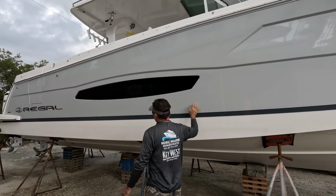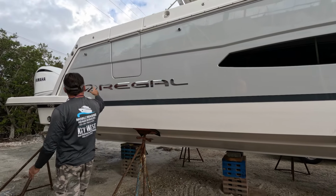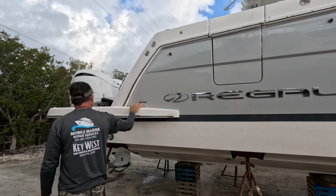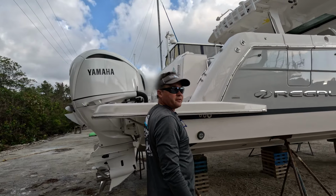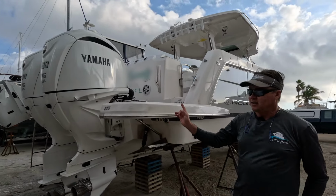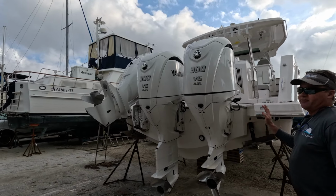I'm not seeing anything really alarming. The bottom looks good. Got a little spot here that broke this emblem off. We'd have to replace that. That's the hull number. By the way, this Regal, the build sheet which I saw, was over $750,000 for this boat. It's got a lot of bells and whistles. They call that fully loaded. Yeah, well, it's beyond fully loaded.